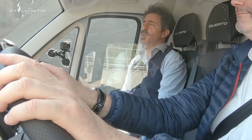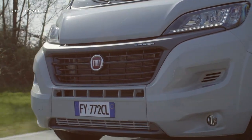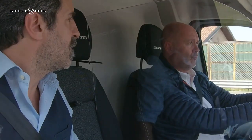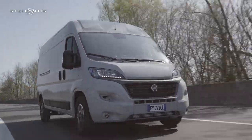That's great. By the way, resolve a curiosity of mine. Where is the E-Ducato produced? In two different places. The vehicle base is assembled at the Ducato's historic plant, the Sevel plant in Atessa, Abruzzo, the first ever automotive LCV joint venture and also the longest lasting. 40 years ago, the partnership between FCA and PSA began there. We could say that the Ducato anticipated the creation of Stellantis by four decades.